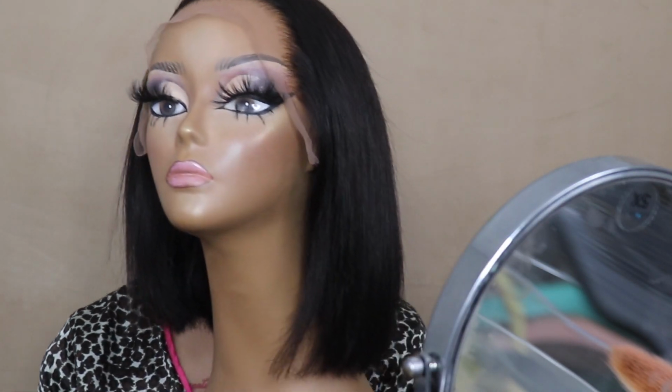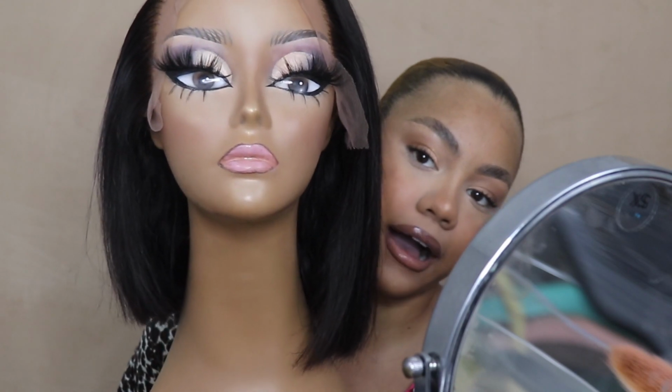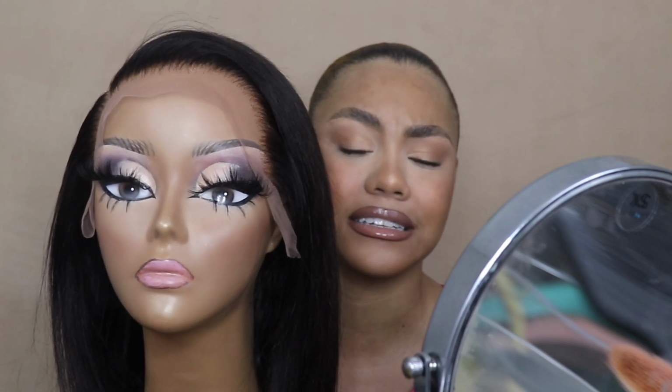This is the wig I'm about to do today. It's from UNice Hair. It is an asymmetrical bob. Now UNice, we gotta talk a little bit because why didn't you give me the option of my part? It's like I can only wear this on the right side. I'm about to wear this part on the right side because that's what it is and that's just what I gotta do. But I'm not a right side part person.